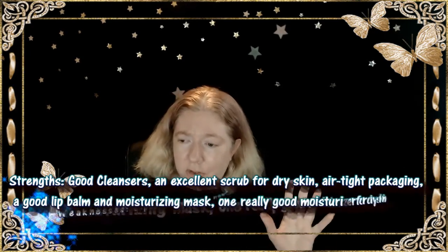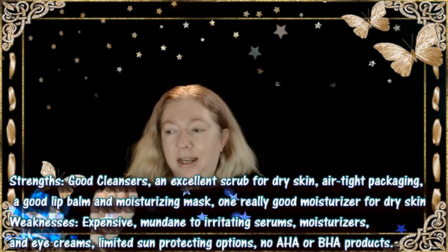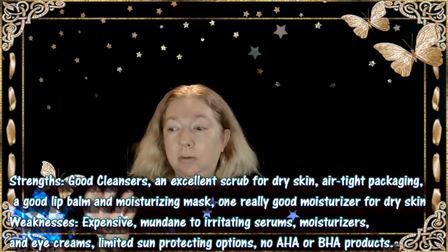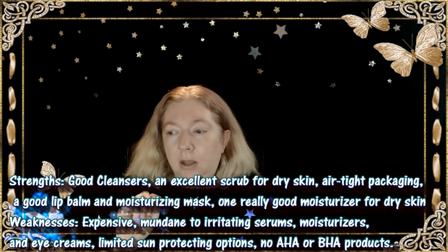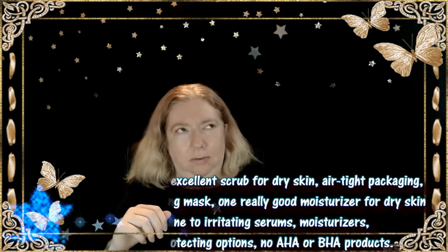Alright, so because I'm going to have a bit of a problem saying Caudalie, at this point you'll know which one I'm talking about, I will just say Paris. Paris is easy and I don't want to butcher it every time. The strengths for this brand, we're only going over the skincare. Good cleansers, an excellent scrub for dry skin, airtight packaging, a good lip balm and moisturizing mask, and one really good moisturizer for dry skin. The weaknesses are it's expensive, mundane, however you say that word, to irritating serums, moisturizers and eye creams, limited sun protecting options, and no AHA or BHA products at the time of this book.